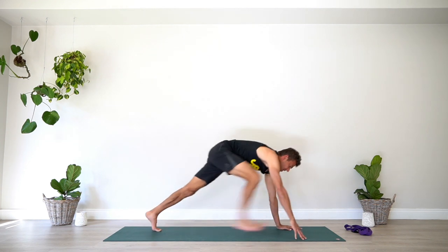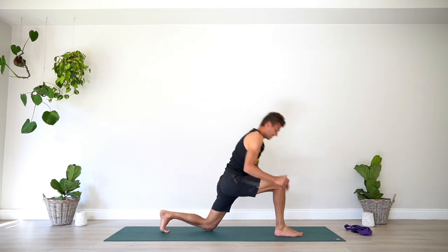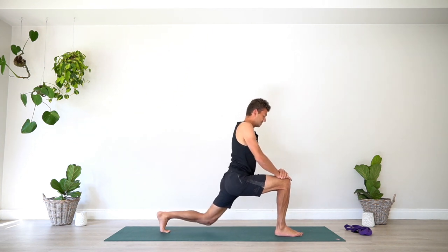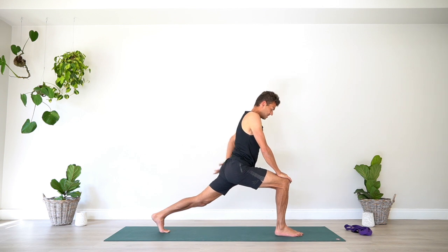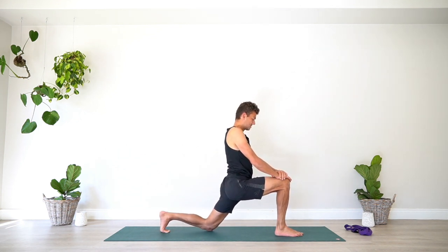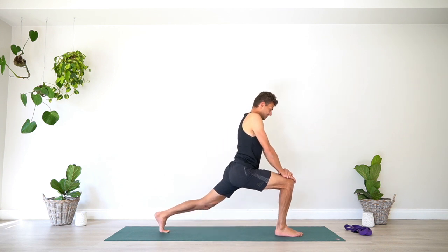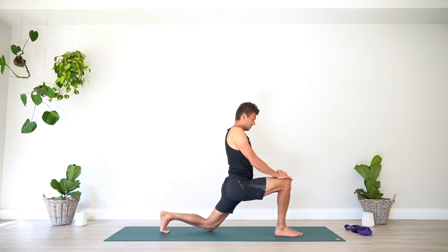And then step your right foot forward from here. Lower the left knee down, place both hands on the front knee. And then just a couple of times we're lifting the back leg while squeezing the back buttocks, and then lower it down really softly. Keep squeezing left glute and lift. Keep squeezing left glute, slowly lower down.